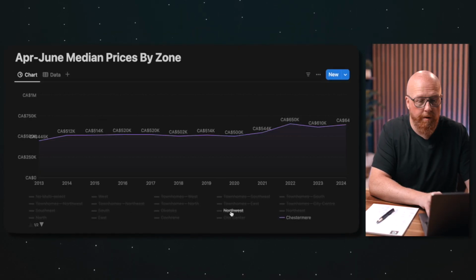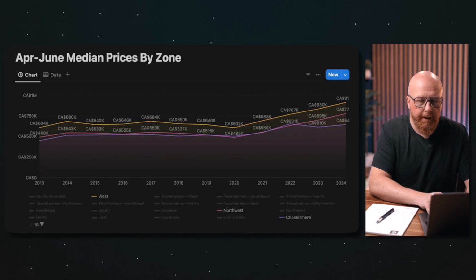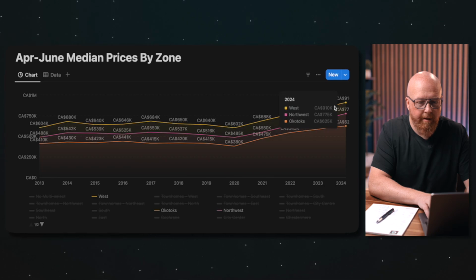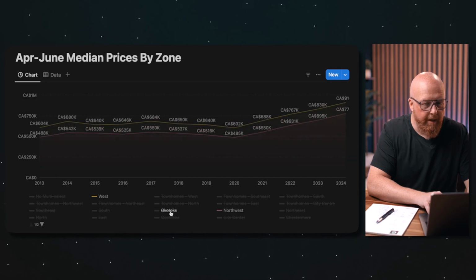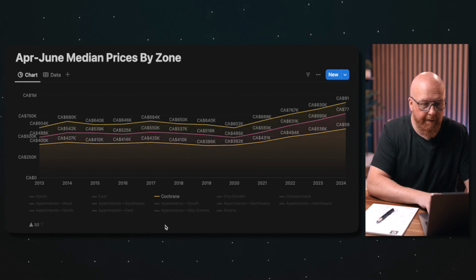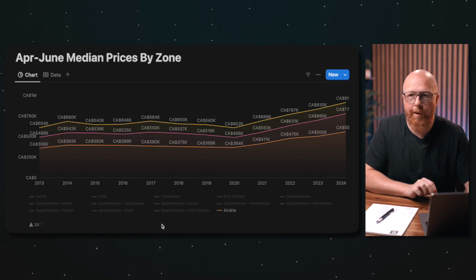Now, what's interesting about this is Chestermere and the surrounding areas aren't increasing as quickly as the rest of Calgary. If we say the Northwest is going to be one of your safer places, we said Northwest and West. If you look at Chestermere and Okotoks, you can see the slope of increase is slowing in Okotoks, whereas it's increasing quicker in the Northwest and West. If you pull up Cochrane, you can also see that's definitely a different slope as well. And Airdrie, same thing. All of these areas are not increasing as quickly as Calgary.